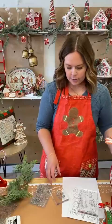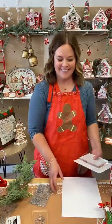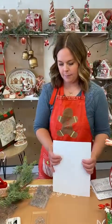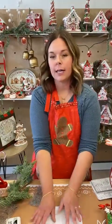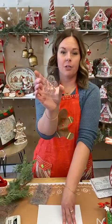Okay. You guys, there's just so much to talk about. Let's stamp this cute guy. One more question. Okay. If I sign up today, will I get the gingerbread stamp sent to me, right? If you sign up on gingerbreadstamp.com, you're going to get the $5 stamp.